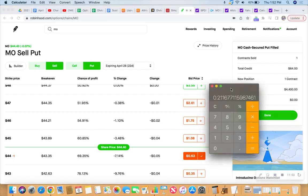Okay, so now we have 64. We have $64 divided by 4,400 collateral, right? And then it's 22 days out. So we divide that by the 22. And then we multiply it to annualize it by the 365. And now we're up to 24.1 because we were able to collect one more penny per share on that trade on the 100 shares for the one contract of the put, the cash secured put. So now we're at an annualized 24.1.